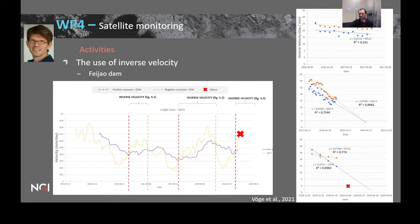We applied the method to two failures, Cadia and Feijão, and here we see the results for Feijão. We considered a long-term monitoring interval and not only the period right before the failure. And the method proposed by Carlà et al. 2017 has been used to define when to apply the inverse velocity.